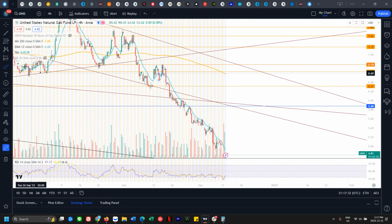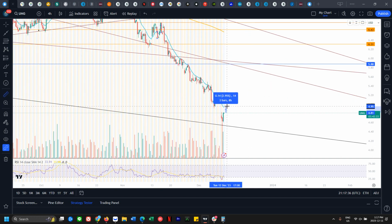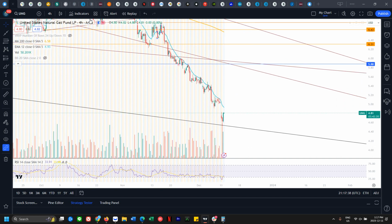Getting pretty close, about 3% away. And for natgas, it's about 4%. So if natgas breaks first at 4%, this will likely break as well. Ideally, we break above it and then come back and retest it, and the tail looking line acts as support, and then bounce off of that. That would be the most ideal case for gold.